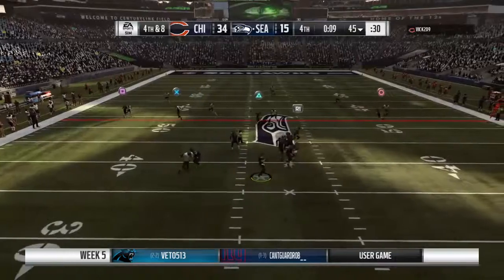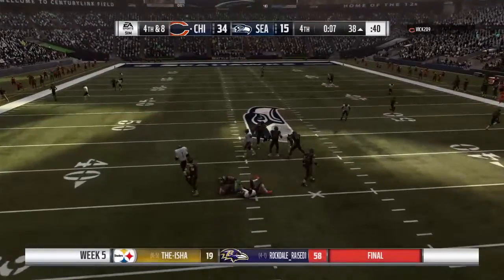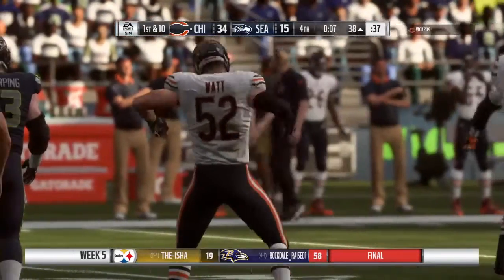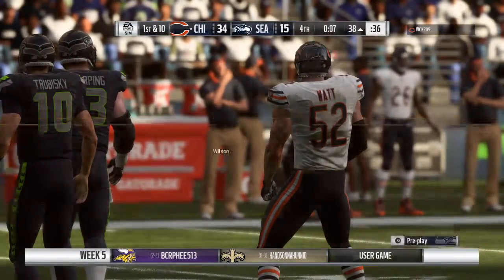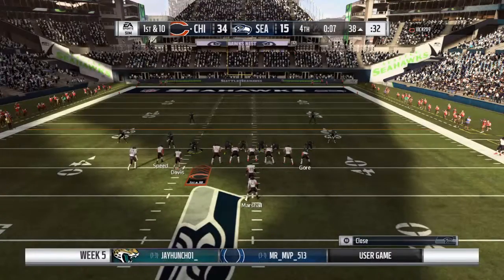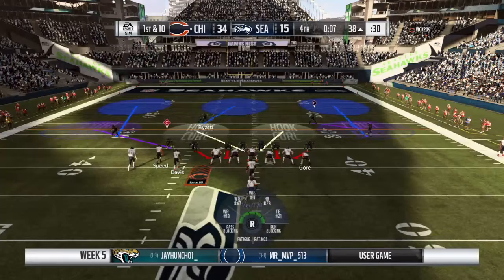As expected, they're going for it to keep the drive alive. And he's going to be wrapped up and driven down. They had to go for it with such little time remaining, and it looks like the Bears are going to win the football game. So here's a 1st and 10 at the 38.